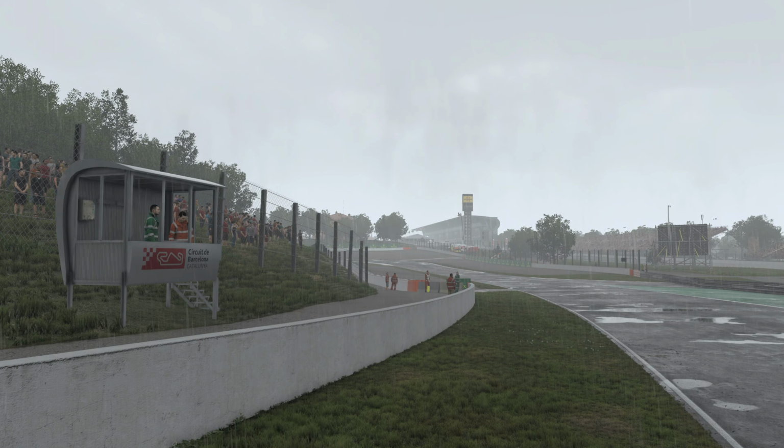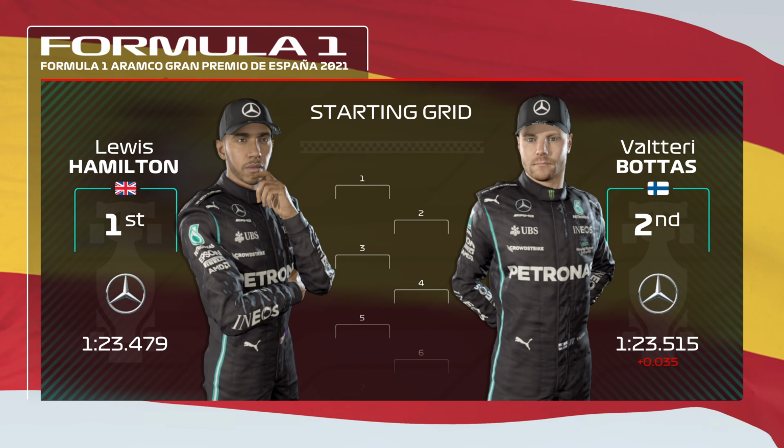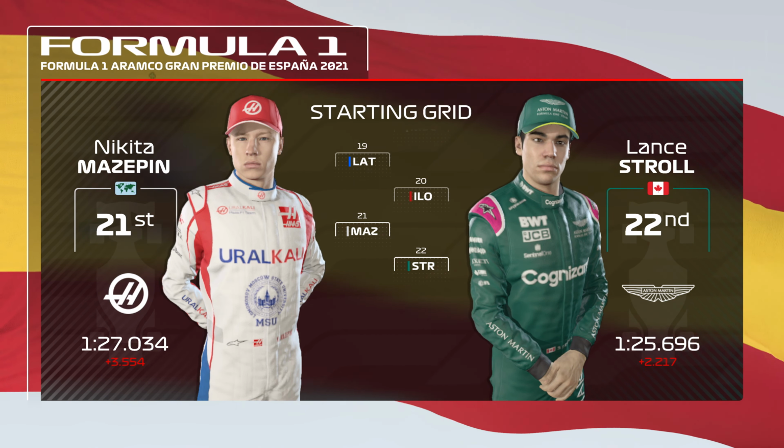Let's run you through the driver grid order for today's exciting race. Lewis Hamilton lines up on pole position, and Valtteri Bottas will line up alongside. Considering the rest of the grid, we have Verstappen, Leclerc, Sergio Perez and Sainz, Norris, Ricciardo, Gasly and Fernando Alonso, Vettel, the owner driver, Yuki Tsunoda and Ocon, Raikkonen, Russell, Antonio Giovinazzi and Mick Schumacher, Latifi, Eilert, Mazepin and Lance Stroll brings the grid to a close.